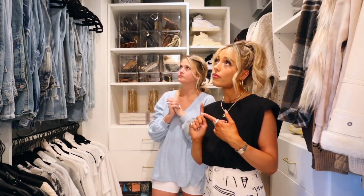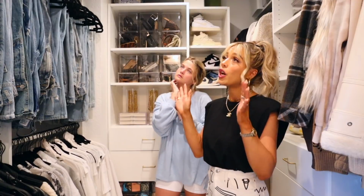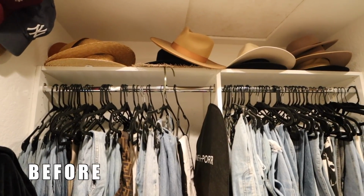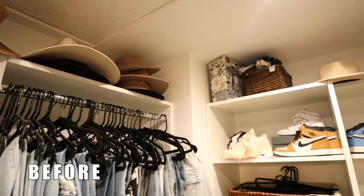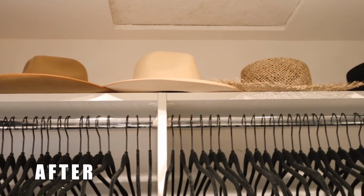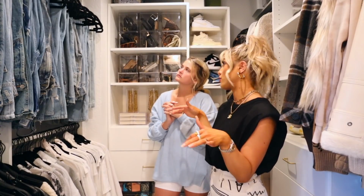Yeah. Okay, so we're gonna start with hats in the category of accessories. So I have a bunch of wide brim hats. Yeah, fedoras, felt hats, straw hats. Anything that takes up a lot of space like that, we put on this shelf on top of the Denim Bay, just because that is not a super functional space since it's really high, but it is a lot of surface area.